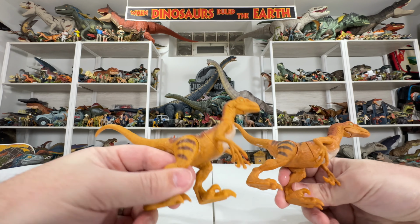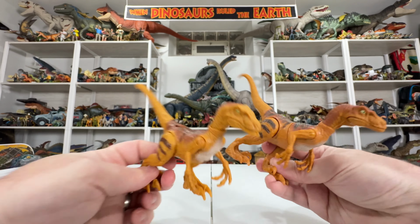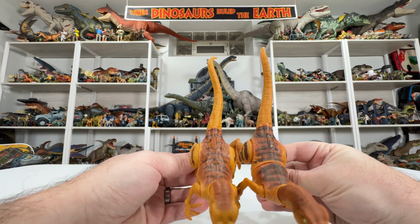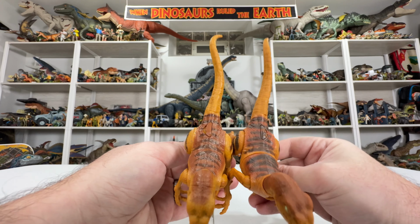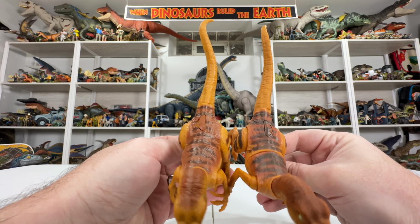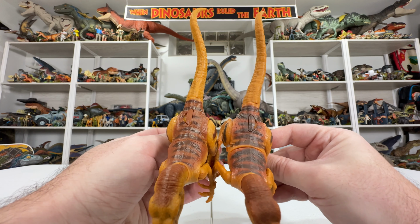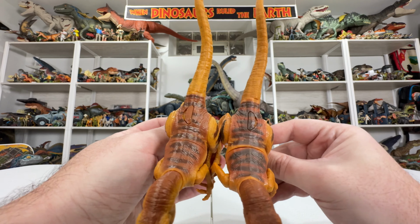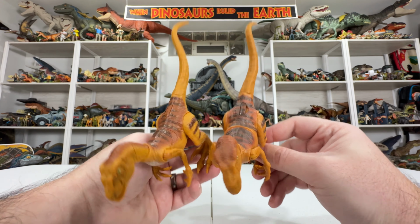In terms of paint application, we do have the three dark stripes on the hip still. On the back, we have the darker paint application of stripes and a darker, deeper color underneath that, but it's noticeably darker on the Legacy Collection version versus the Strike Attack version. So it's much lighter here to complement that lighter base orange plastic. That's pretty clear to see on camera.